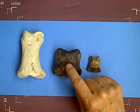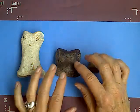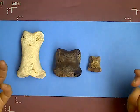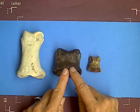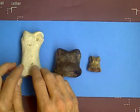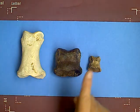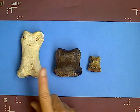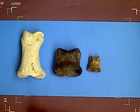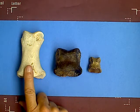So remember the process: it usually gets buried by lots of dirt. And then a change happens where minerals seep into the bone and turn it into a fossil. Now these three bones all come from the same kind of animal. The very interesting thing is, they all come from horses. Now these horses, I believe, are extinct. This is from a nowadays horse.